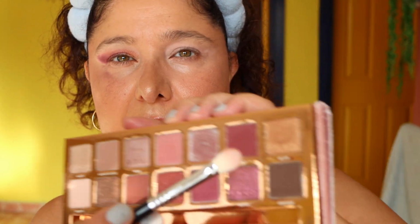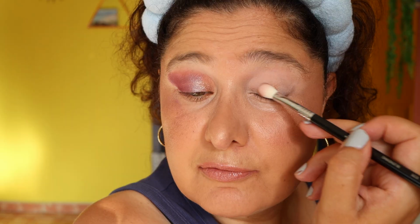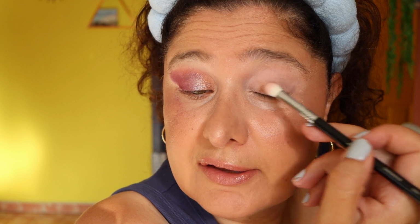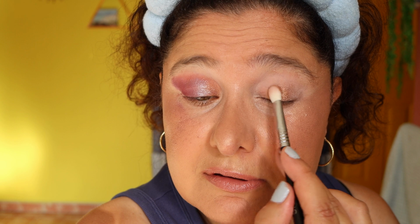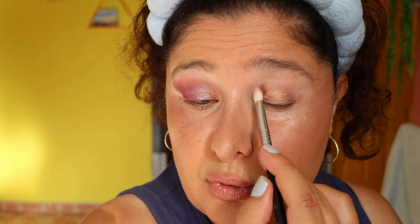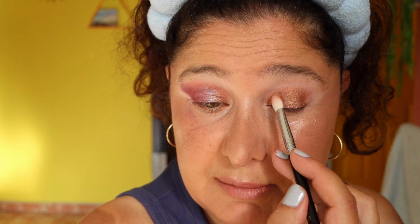Okay, so I'm going to do a different look on the other eye. Using that same beautiful shade here called Glam, I'm going to put that all over the first half of the eyelid down the bottom because it's just so gorgeous. This is just for a very more natural look. Taking it up a little bit higher than the crease. I think this is going to be one of my new favourite brushes, this E25 blending brush.